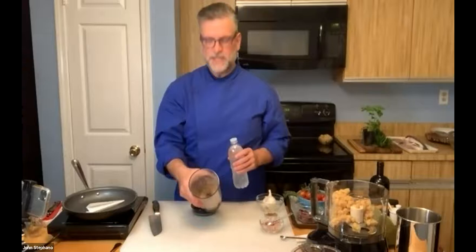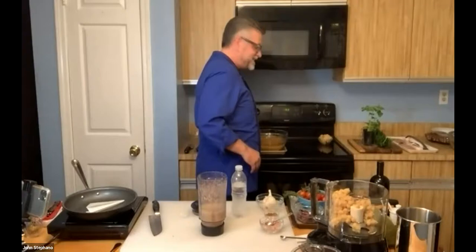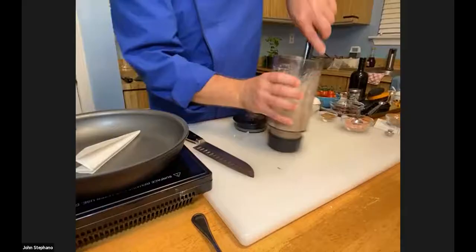You can see our tahini sauce is nice and thick. So I wanna add some ice cold water because I wanna loosen that up. And the consistency I'm looking for is a cream consistency, like milk or cream.